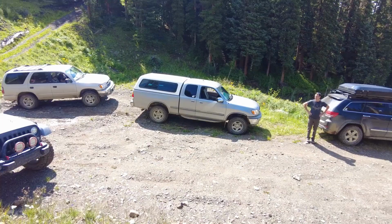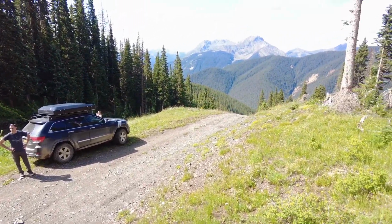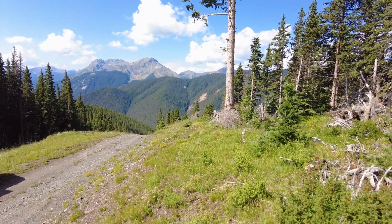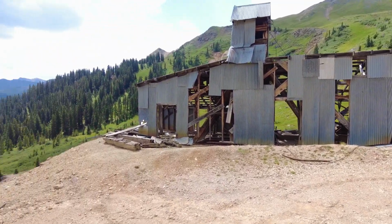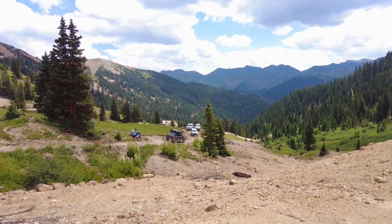Day 3 exploration started out with a road that kind of doesn't have a name. It's right between Soto Gulch and Hancock Gulch, just on Cement Creek, not far out of Silverton. It's quite a climb up the side of the mountain. It goes towards some cabins, but it was quite a view up there. We really liked it. I don't think many people know about that road or go up there. It wasn't that heavily traveled.